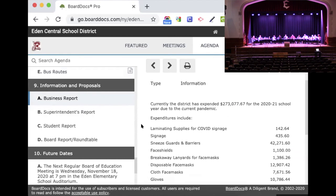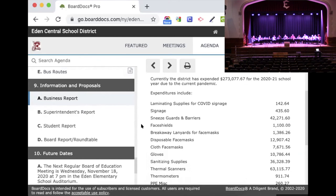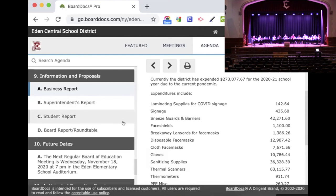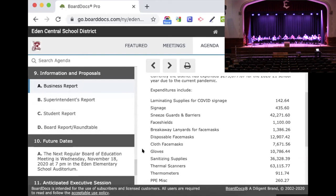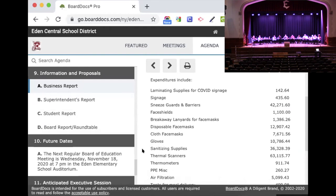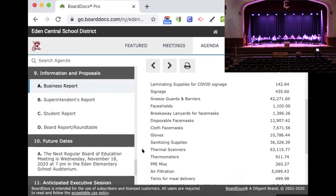Business report. Part of the discussion that Don Suffin, board president, and I had about a month ago, he was wondering what have been the costs for the 2020-2021 school year related to COVID. Some of those costs and highlights are the sneeze guards and barriers were approximately $42,000. Face shields were $1,100. Disposable face masks were $12,900.